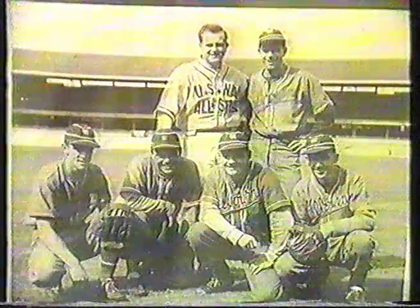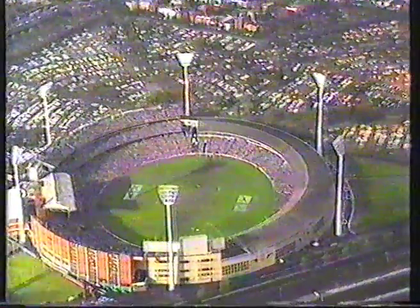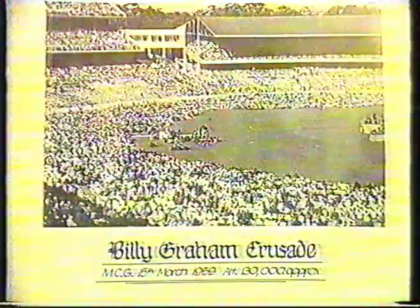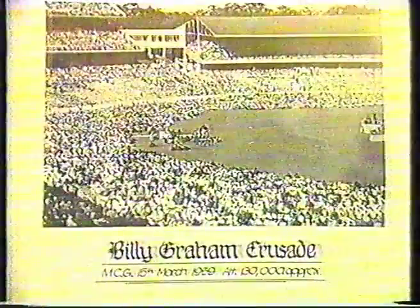During the 56 Olympics, baseball was a demonstration sport. And much to the chagrin of our American friends, the MCG still holds the world record crowd of over 90,000 for a baseball match, while the largest ever crowd at the G was for a Billy Graham crusade when over 130,000 packed the stands and spilled onto the grass. The last stand to be demolished was the Grey Smith in the mid-60s.